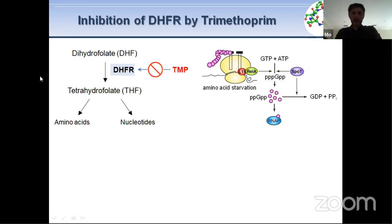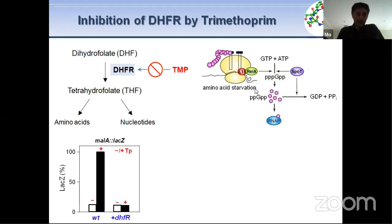So the first question we asked is, does trimethoprim in Burkholderia thailandensis also act through dihydrofolate reductase, and is the stringent stress response involved? And the answer is yes and no. It does act through dihydrofolate reductase.